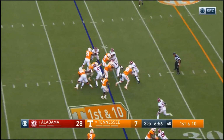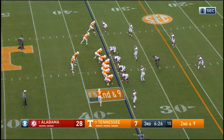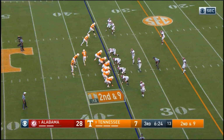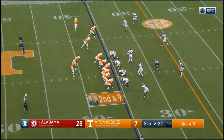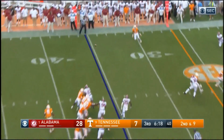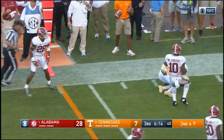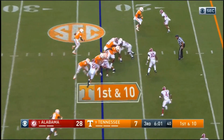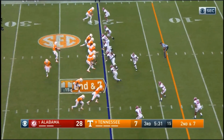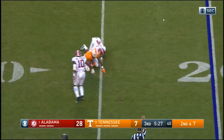Blitz. Dobbs. Malone across the backfield, wide to the left. Dobbs looks that direction. He's got him wide open. And Malone, first down, Tennessee. And they'll drive it up the middle today. 17-16. Whoa! Same play.